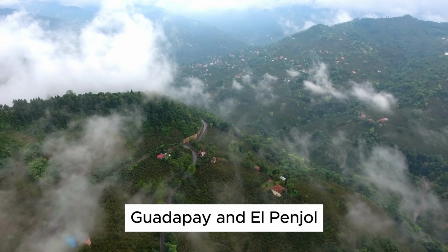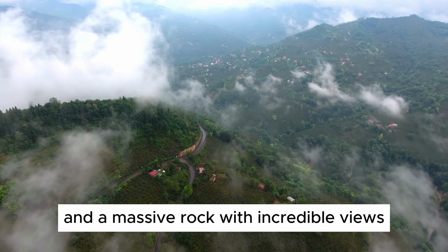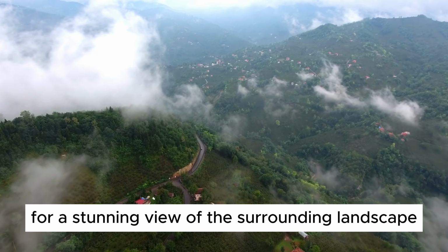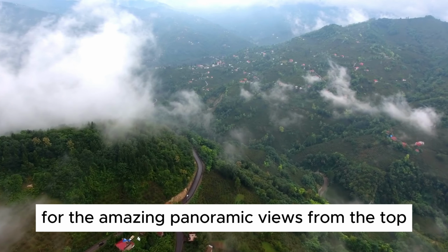5. Guatapé and El Peñol. Guatapé and El Peñol are a charming town and a massive rock with incredible views. You can climb up the 740 steps of El Peñol for a stunning view of the surrounding landscape. It's a bit of a workout, but totally worth it for the amazing panoramic views from the top.